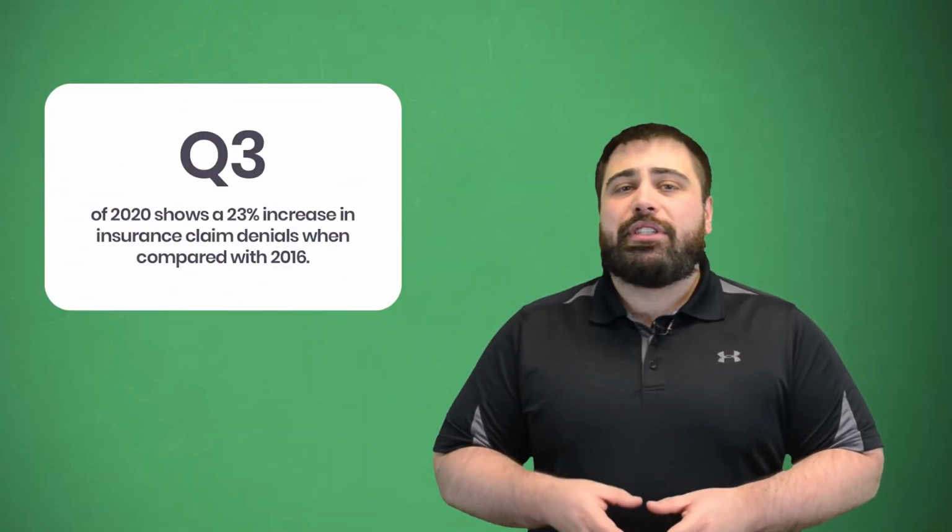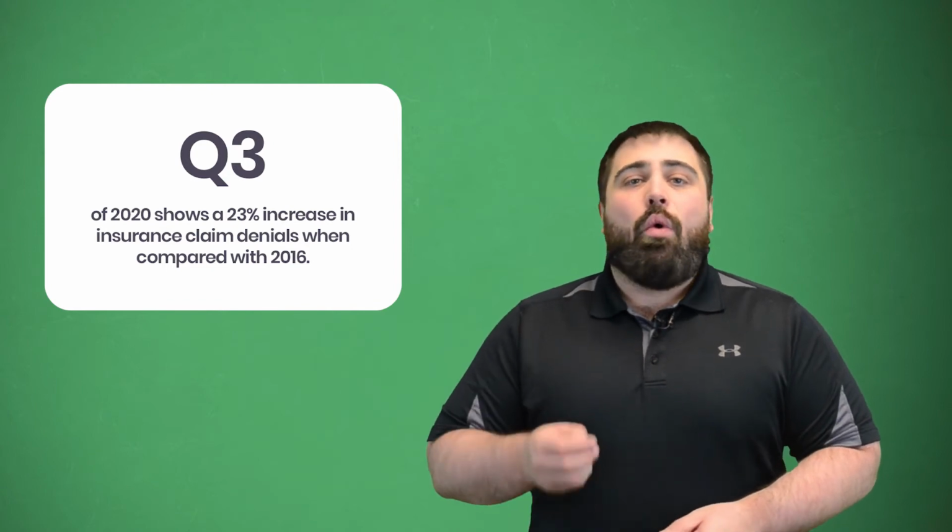As 2020 went on, denials continued as well. The third quarter of that year shows a 23% increase in insurance claim denials when compared to 2016. Some hospitals are even nearing denial danger zones by this point, and not the ones that are a highway to. Between April and May of 2021, 33% of hospital executives reported rates of 10% or more, nearing what's considered this danger zone. Thanks, Kenny Loggins.